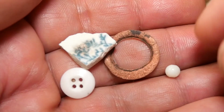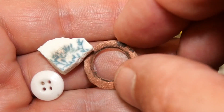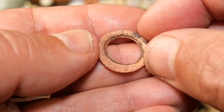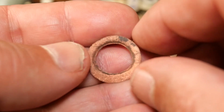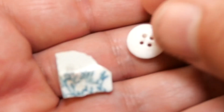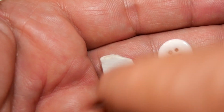And a few other bits. That's just a plastic bead. I thought it might have been glass, but no, it's plastic. And this is probably part of an eyelet, or maybe even a button. But you can make out some lettering on there, but it's very worn. I know there's a star at the end of it, but you can't make out anything else on that. And glass button, and a little bit of that, well, I don't know if it's seaweedy or just green leaves.